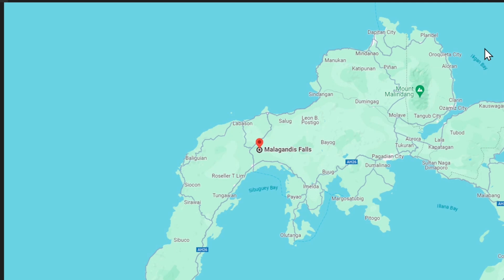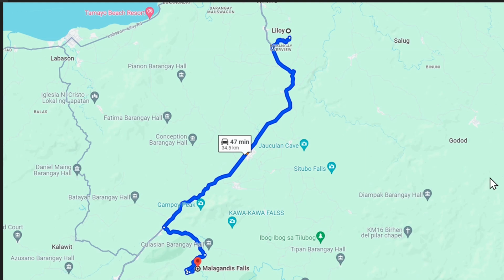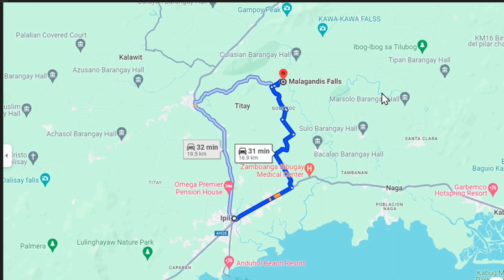Tagbilat, or Malagandas Falls, is near Tite on the Zamboanga Peninsula. It is near the barangay of Malagandas and sits on the Tagbilat River. Coming from Liloy, it's about a 47-minute drive, about 34.5 kilometers. And if you're coming from Ipil, you can take the route through Ipil. It's 31 minutes or 16.9 kilometers, excuse me. Or you can go down through Tite, and it's 32 minutes or 19.5 kilometers from Ipil.